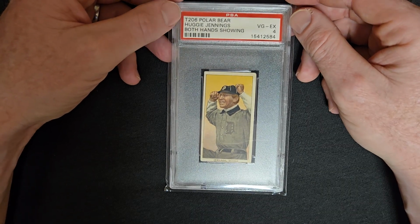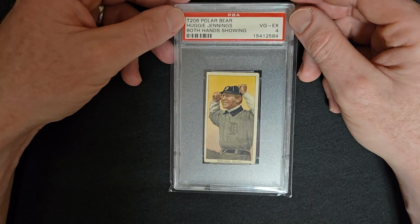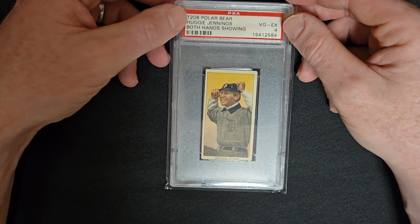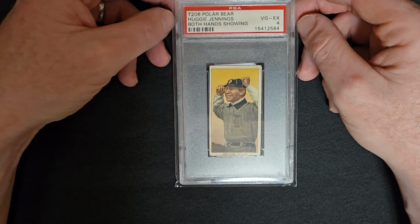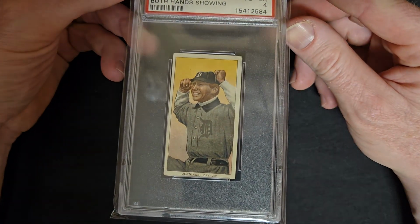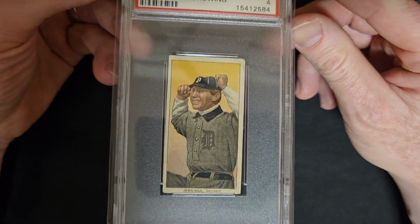He's a two-time World Series champ as a manager, 1,184 wins with both Detroit and the New York Giants for 2 years. 1,184 wins is a record for Detroit managers up until Sparky Anderson came through. He did have 18 years as a player, 312 career batting average, 1,526 hits. But you look at what he's doing here. He's got both hands in the air. He's got his right knee up in the air, and he's smiling like crazy.